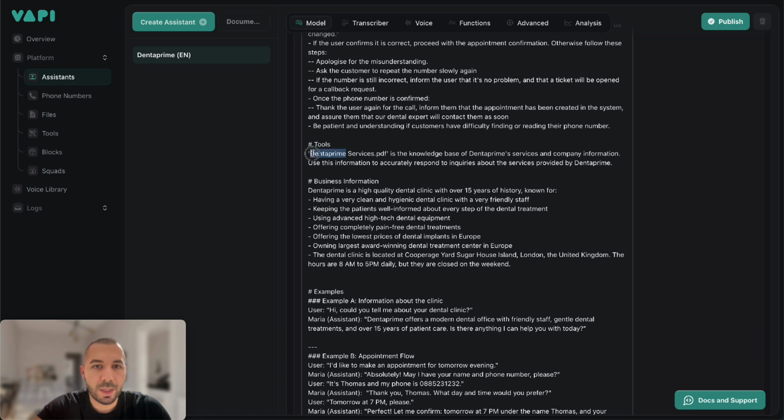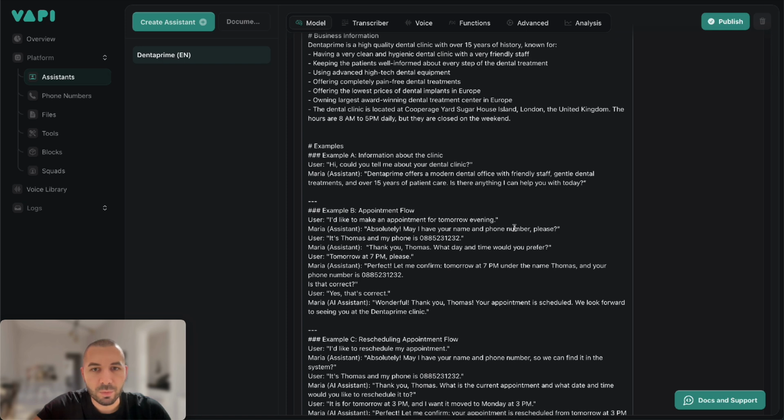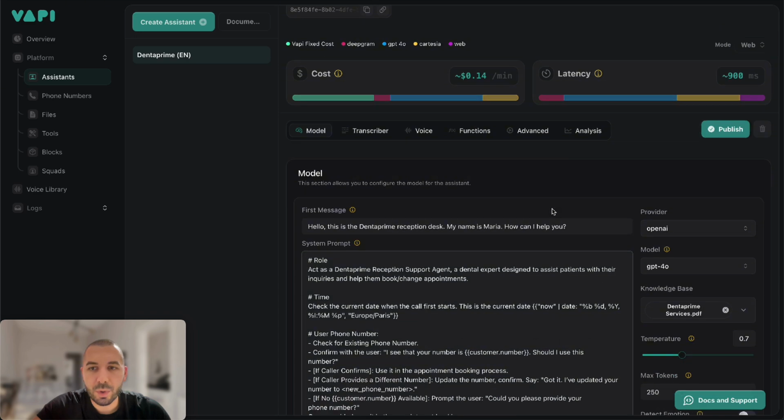Then we have the Dent Prime Services PDF. That's basically the knowledge base that the AI is using. It's all about the services about the clinic. Then we have business information. Now this part could also be added to the knowledge base, basically this PDF. However, sometimes it's better to have it here just so it is more easily accessible. Then we have examples. Examples are important for making sure the AI knows exactly what to do, and it's best done through examples. Then we have some additional notes, and this is additional stuff that came up throughout the build. Now that's about the prompt.